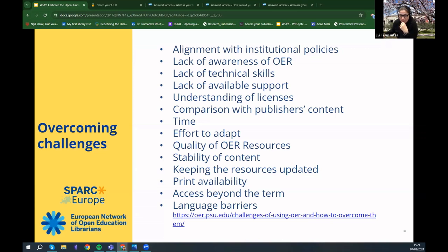My view on this is that the more we educate ourselves in OER, the more we'll see that these obstacles will be dissolved. This page is linked here, and I would like to ask Paolo to share this page and help you answer some of these concerns when discussing OERs in your institutions, and help dissolve these misconceptions, because many of these on the screen are misconceptions.